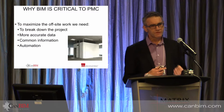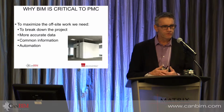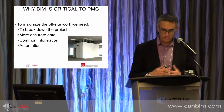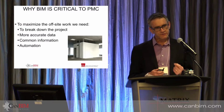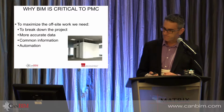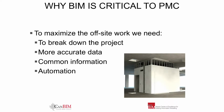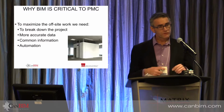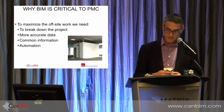So why is BIM critical to PMC? Why is PMC taking off? I think it's directly attributable to the growth of BIM over the last 10, 15 years. Because really, BIM, the model, is the start of construction, but virtually. It's a key ingredient for us in terms of looking for what those off-site opportunities on a project could be. It allows us to break that project down and isolate potential parts and components very easily and see how they interact with other sections. In order to build off-site, we need to have accurate data and dimensions, so we know it's all going to go together.